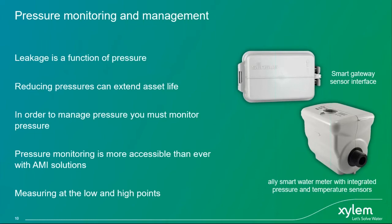Fortunately, battery-powered devices such as smart water meters with integrated pressure sensors, I've got this Ally shown here that has that integrated pressure sensor, can be deployed in a really cost-effective way to monitor an entire system. Especially when it's integrated in a water meter, there's no civil work involved. You already have to have a water meter in place. So really the cost is the differential cost between that meter and the meter you would already have in that hole. I'll talk a little bit more about sensor density in a little bit, but at a minimum, monitoring at the lowest and highest elevations per zone is crucial to pressure management.